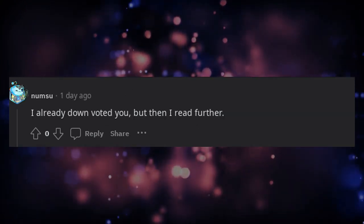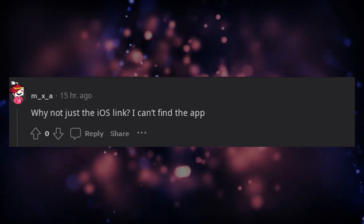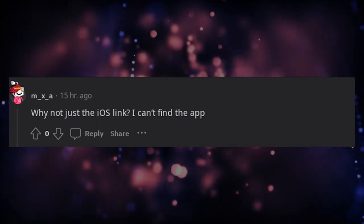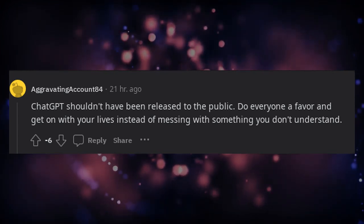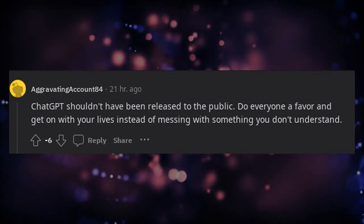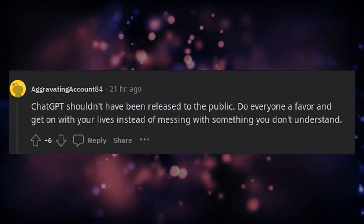I already downvoted you, but then I read further. Why not just the iOS link? I can't find the app. ChatGPT shouldn't have been released to the public. Do everyone a favor and get on with your lives instead of messing with something you don't understand.